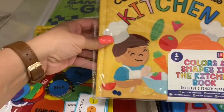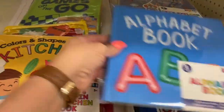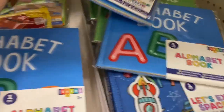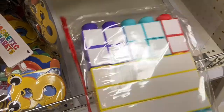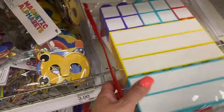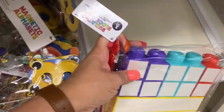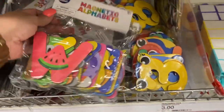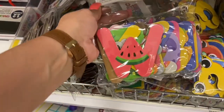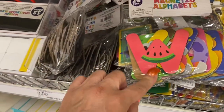Then here is kitchen and the alphabet. What's the green one? The green one is counting, the counting book. That's adorable. So now here you have, what are they calling these? These are blocks. These are building block game. And then look, the magnetic alphabets. And look, the W has the watermelon.